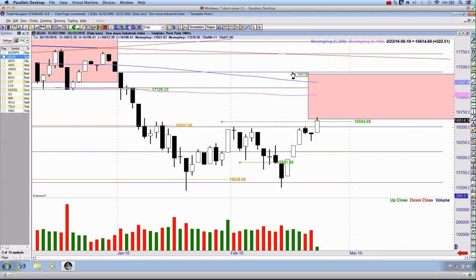And we've really got an upside target on the Dow Jones Industrial Average up to the 200 simple moving average. This puts us at around 17,250, give or take a couple of points from where we're currently trading. If we round the current levels down to about 16.6, we're really looking at about a 600 point advancement at most with the upside potential on this market.